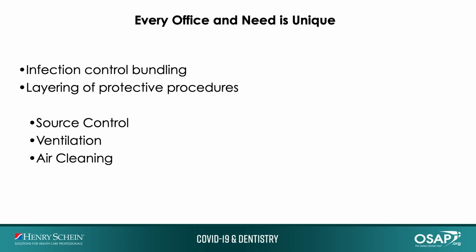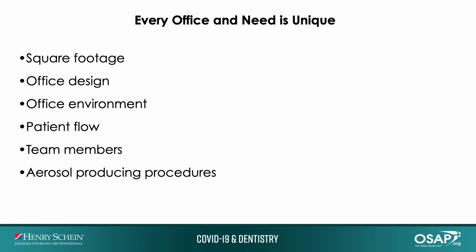It's just a little bit of a refresher in some of the products that are offered there. Again, every office and need is unique, so consider bundling and looking at different procedures, including the source control, the ventilation, and the air cleaning. And as we know, every office is unique in dentistry. Every specialty has different aerosol-producing procedures, the number of team members, the patient flow throughout the office, whether the office is open or closed, the design of the office, and certainly the square footage that you need to clean. So take all of these into consideration, and there is not one recipe that fits everybody, but you probably need to look at what's best for you and your practice.